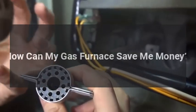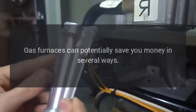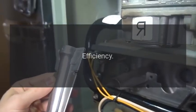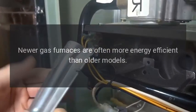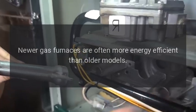How can my gas furnace save me money? Gas furnaces can potentially save you money in several ways. Efficiency. Newer gas furnaces are often more energy efficient than older models.